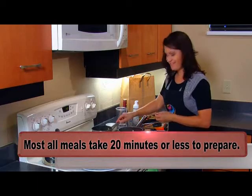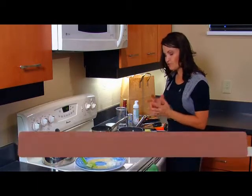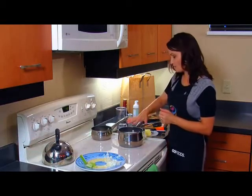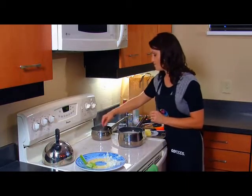It smells so good. The Western potato chowder, it's got vegetables in it. It's a cream base. It's thick and hearty when it's all done cooking. I'm just going to let it simmer, and I'm going to be cooking these.